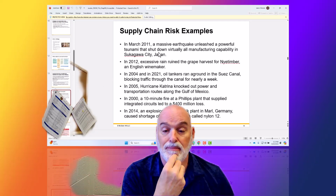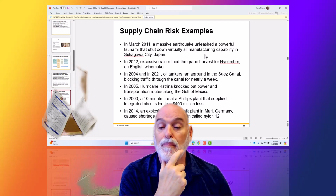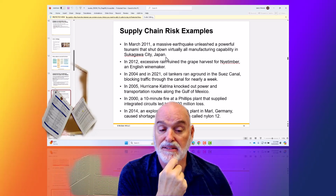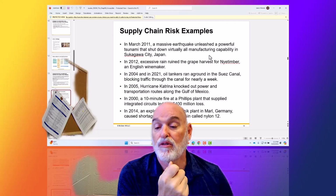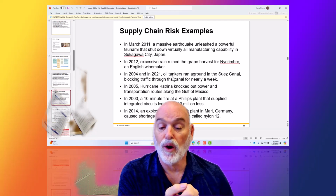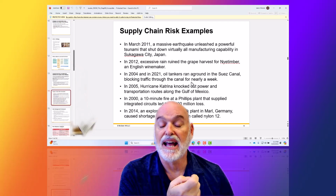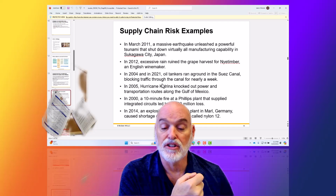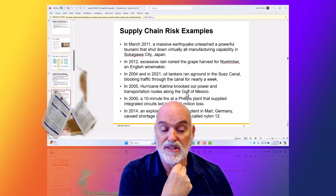In March 2011, a massive earthquake unleashed a powerful tsunami that shut down virtually all manufacturing capability in Sukagawa City, Japan. In 2012, excessive rain ruined the grape harvest for Nyetimber, an English winemaker. In 2021, oil tankers ran aground in the Suez Canal, blocking traffic through the canal for nearly a week. In 2005, Hurricane Katrina knocked out power and transportation routes along the Gulf of Mexico.